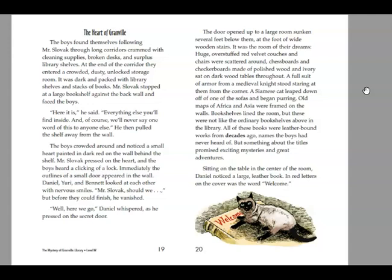Daniel, Yuri, and Bennett looked at each other with nervous smiles. "Mr. Slovak, should we—" But before they could finish, he vanished. "Well, here we go," Daniel whispered as they pressed on the secret door. The door opened to a large room sunken several feet below them, at the foot of wide wooden stairs. It was the room of their dreams.